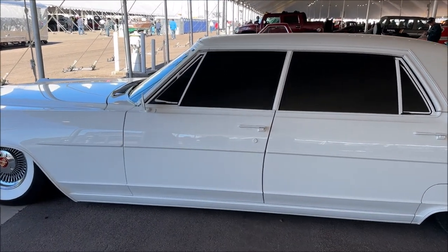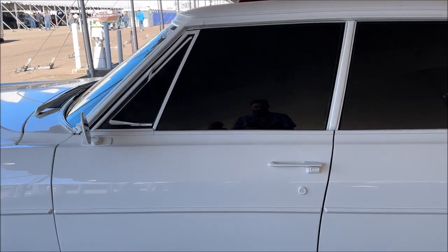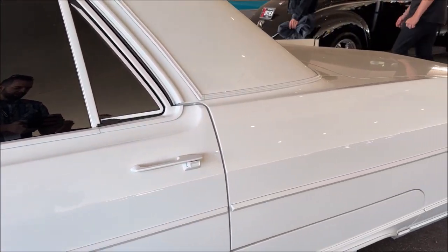This is black and white theme. Look how dark these windows are. All white trim.